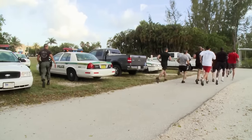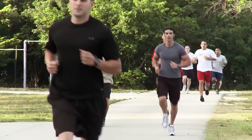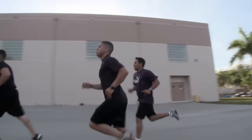The rookie's bid to become a member of SRT began on a tryout day, an assessment of Miami-Dade police officers who were keen to join the elite police unit. Well, this was an experience I went through just about a year ago. So what's going through their minds is they're extremely stressed out. They have all these eyes watching them.